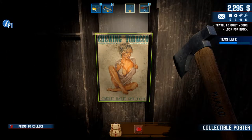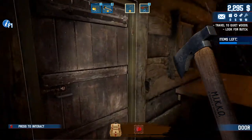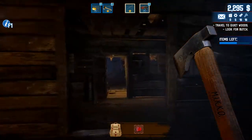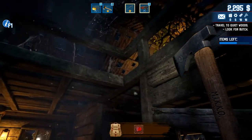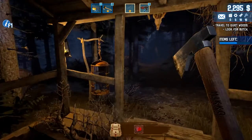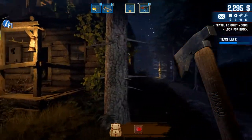Whoa. Jumped out of nowhere. Okay, poster out of the collection. Great. Wonderful. All right. There's an upstairs. How to get up there from the outside, perhaps? Scary cage. Looks like a torture barn.